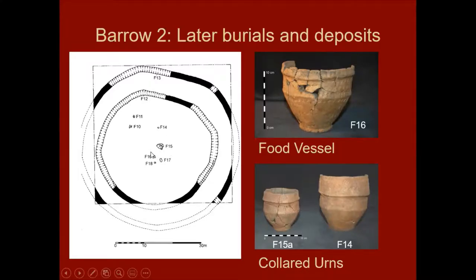And potentially by this point, that central burial could have been marked by a small mound, just demarcating where that burial was. And we know, and this is also hinted at, because of these later burials of collared urns, F15A was actually a pot that was just sat above the child burial. So potentially that was a later tradition of people coming back and remembering what that burial was, and potentially who that was, and putting something in the ground as a token. Again, this is just a pot on its own. It could have contained food, it could have contained some sort of offering to the gods, that kind of thing.